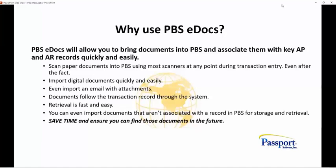So the question would be, right, why would you want to use PBS eDocs? Well, I've kind of laid out some of those arguments already. The idea here is it's a tool that's going to help you bring documents into Passport and associate them with key accounts payable and accounts receivable records pretty quickly and easily. And it can be done at different points in time, right? So we can scan paper documents in using most scanners, and it can be done at any point during transaction entry or even after the fact.